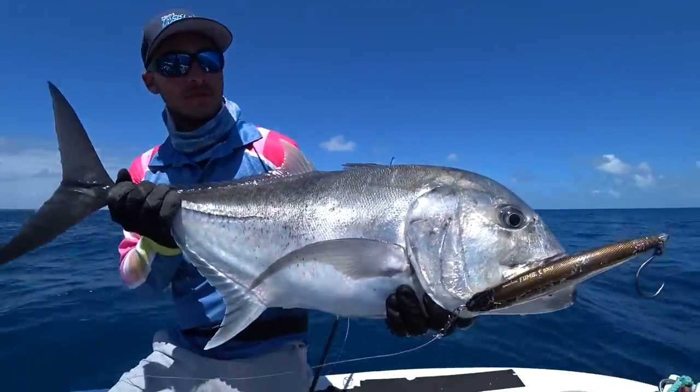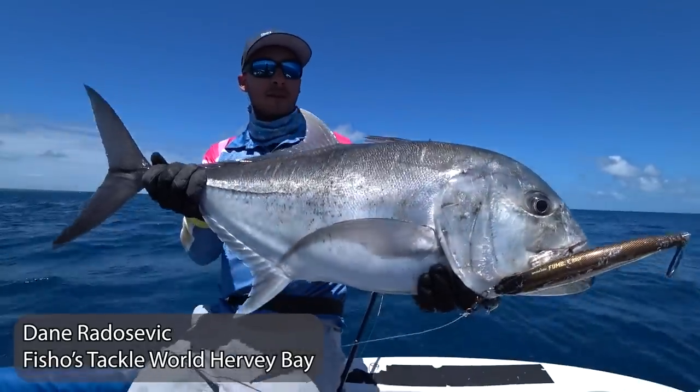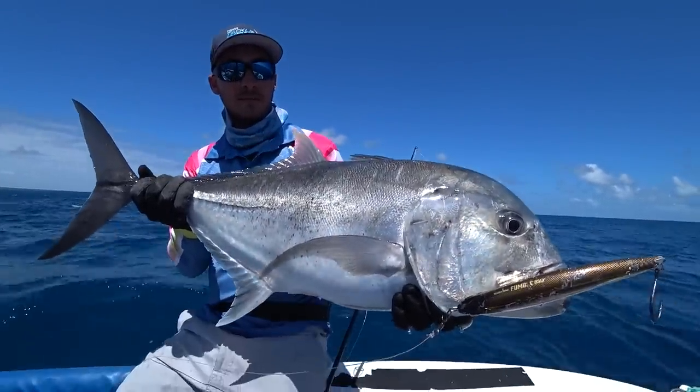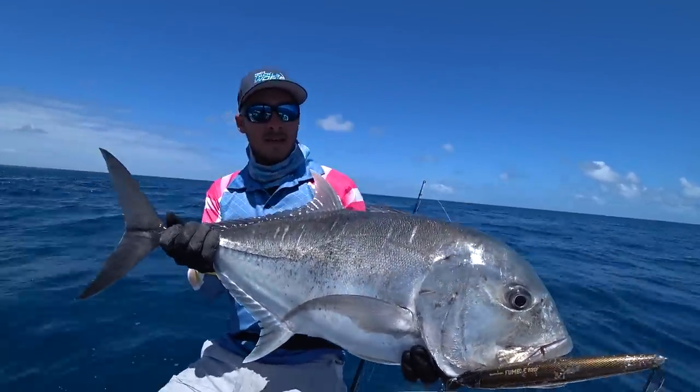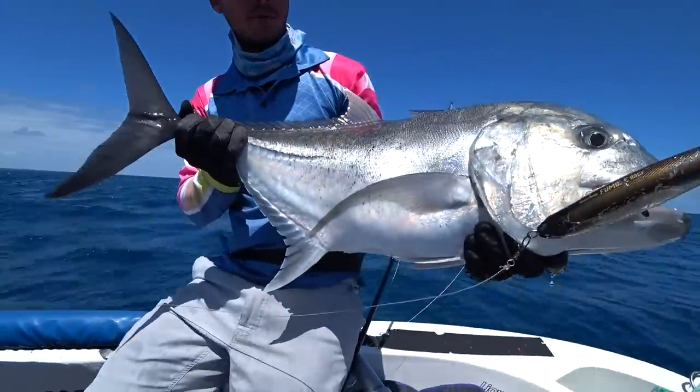Beautiful Swains Reef GT. It's not a big one by no means, but geez, they pull hard. We're running PE8 tackle, the Venom, PE8 pop stick, and even on this heavy gear, they still fight very, very hard. They're just a ball of muscle.